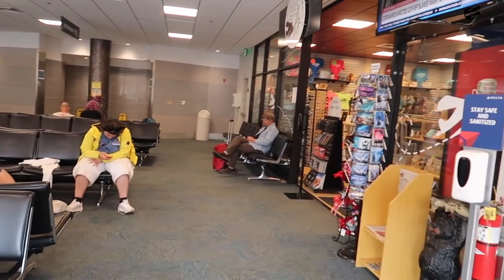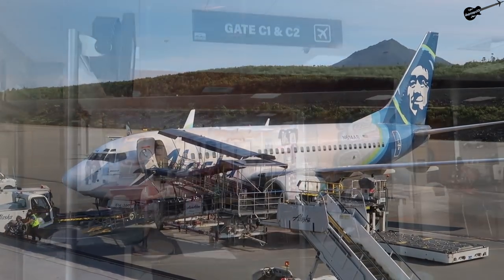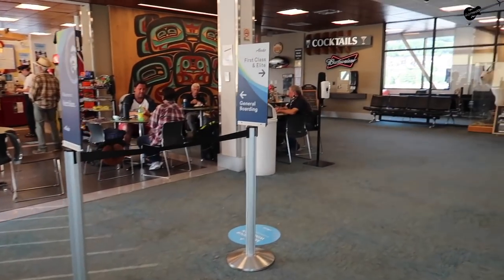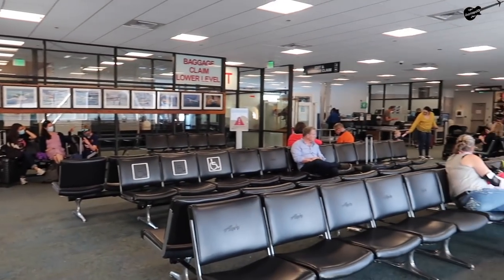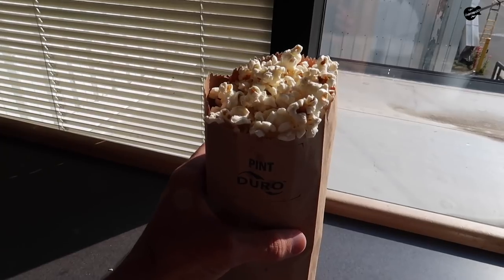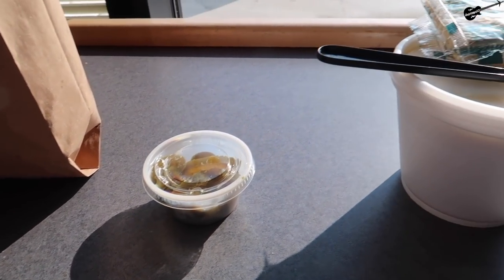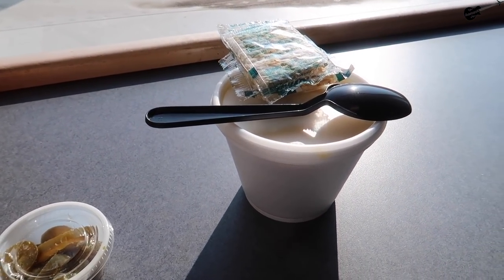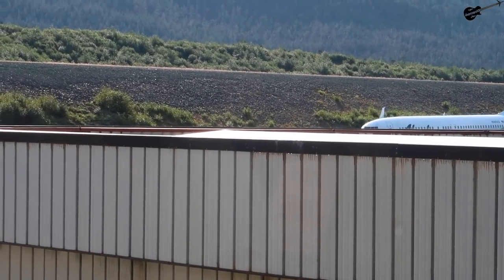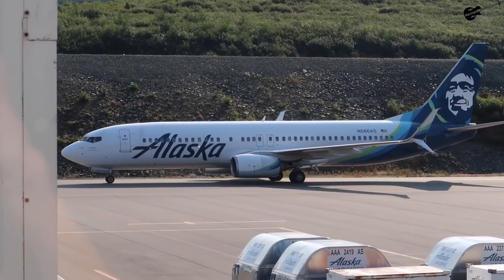Walking around this airport, it kind of reminds me of Juneau just a bit, but a little smaller. And one big notable difference between the two is Ketchikan has an inter-island ferry, an airport to city ferry that leaves from Gravina Island or Revillagigedo Island, and it crosses the Tongass Narrows Channel with passengers and vehicles.